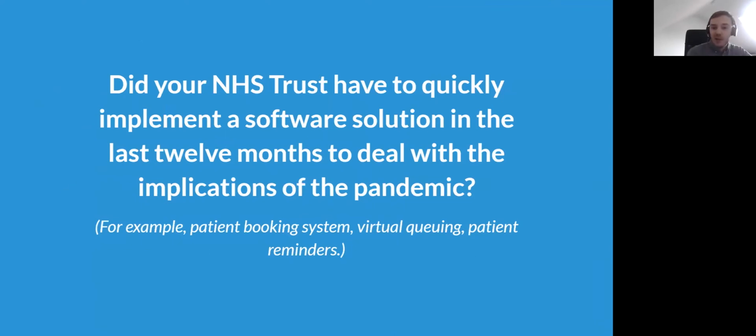So we've got another quick poll question here, which Anna will bring up in a second. This is always a really interesting one because I think we've seen with the COVID fund over the last year that this has maybe changed things slightly than previously. Did your NHS Trust have to quickly implement a software solution in the last 12 months to deal with the implications of the pandemic? So that could be patient booking, that could be virtual queuing, it could be reminders, it could be patient management systems, it could be any number of things.